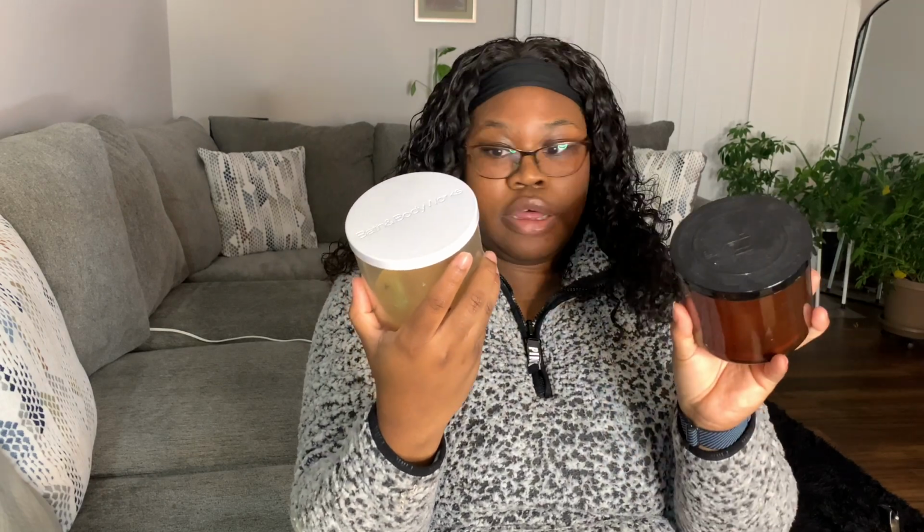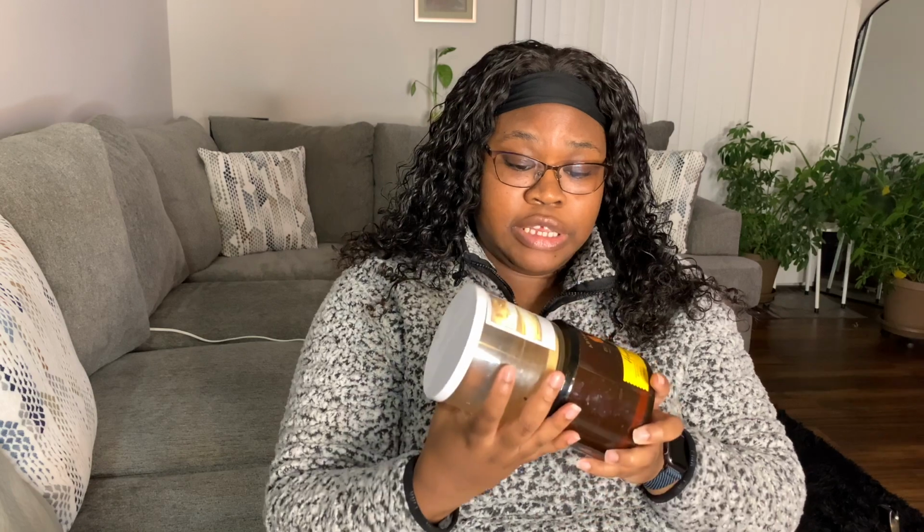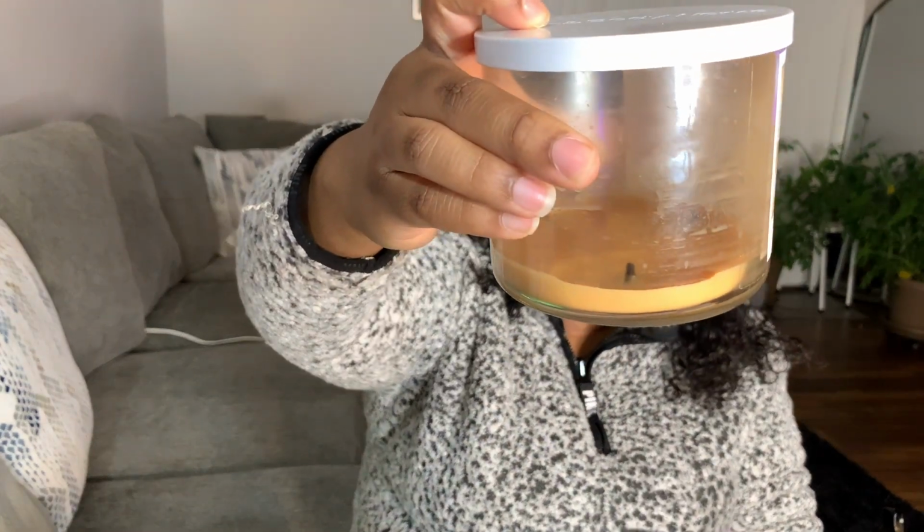And it is the Orange Cream Soda and the Aromatherapy Happiness Bergamot and Mandarin. I've used both of these finally up. Y'all know I usually stock up on my candles during Candle Day each year. So I actually purchased these, I want to say a year before last, and I just finished using them. As y'all can see, it has that little bit left in there.